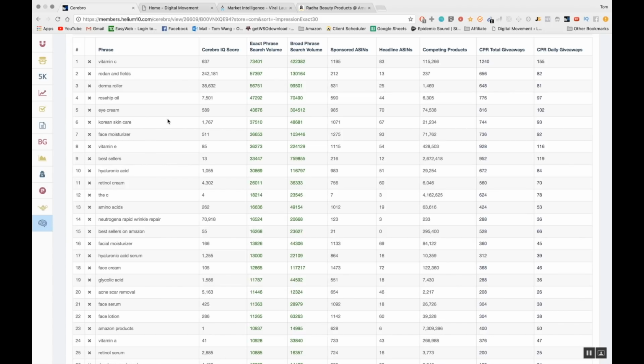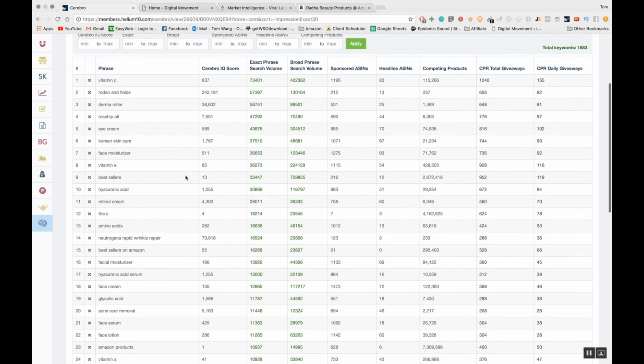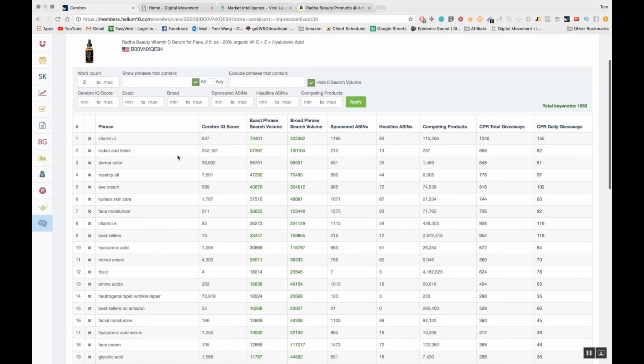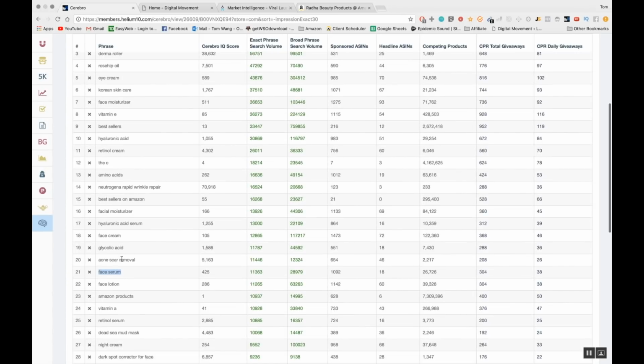So now we just work our way down the list. Let's say we want to rank for the keyword retinol cream. That's probably not the best keyword. So let's go with face serum, right? Because with cream, people are looking for a cream, and this is more of a liquid, right? So let's go with face serums. That's exactly what this is.